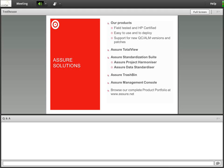So we are in the HP EMAP catalog, Enterprise Management Alliance program, which means that we've passed a series of strict HP tests, and we are proud to announce that our products are HP certified. Our products, we always have a focus on the ease of use and ease of deployment. So we make sure that the products are real software solutions that can be easily taken into use as a part of your existing testing process.